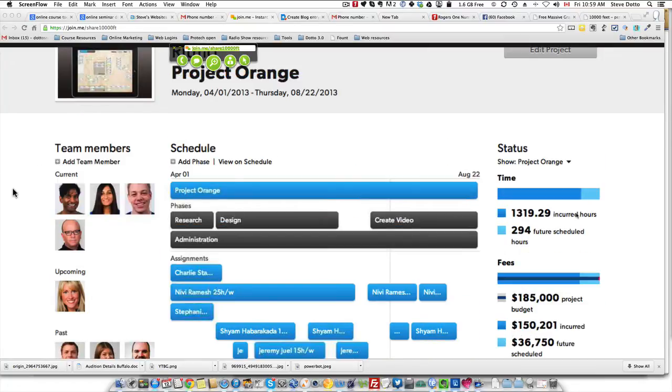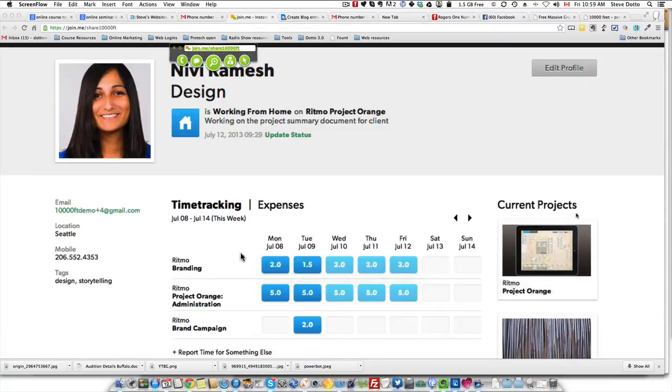If we look at someone's timesheet, so I'm going to take a look at Nivi. She is on the team, and each person in 10,000 feet has their own personal page, essentially a landing page or a dashboard about what projects they are working on, what tasks have been assigned to them, and what they need to be aware of so that they can keep their projects on budget.